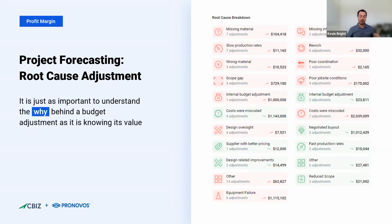So prior to my time at ProNovos, I was a project manager in construction myself, and I can't tell you the number of jobs I was involved in where we would get to the end of the job and be like, oh, we went over budget on XYZ activity. Why did that happen? And no one could really remember. So making sure you're capturing that root cause in real time really helps to make sure that you're taking the lessons from the current project and being able to continuously improve.